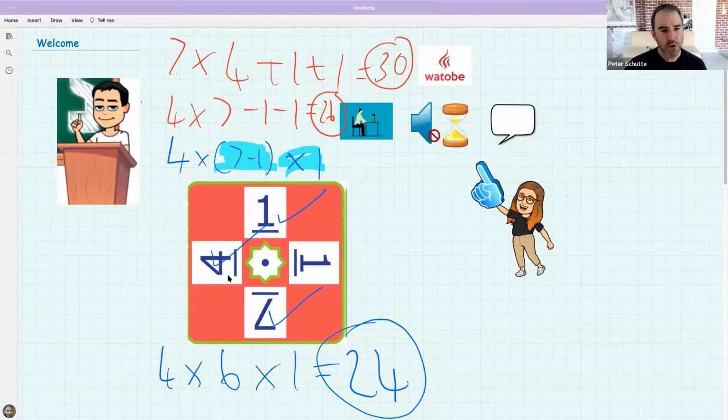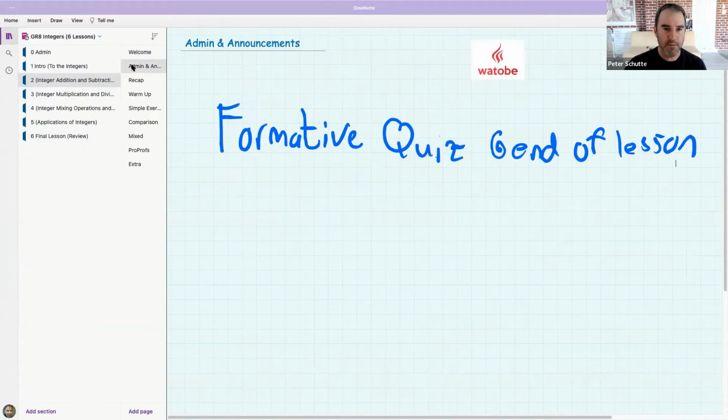If you're a little bit confused by this Maths 24 game, we often play it at the beginning of a lesson just to get warm, and I always try and bring a new card just to get you going. Okay, so let's talk about admin and announcements.